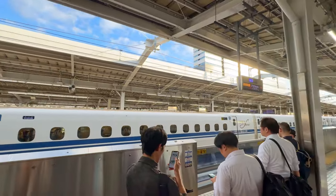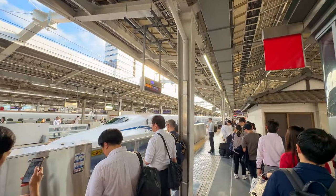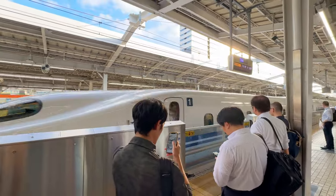For this trip, we boarded the Nozomi Shinkansen, which is the fastest among the bullet trains since it only stops at major stations.